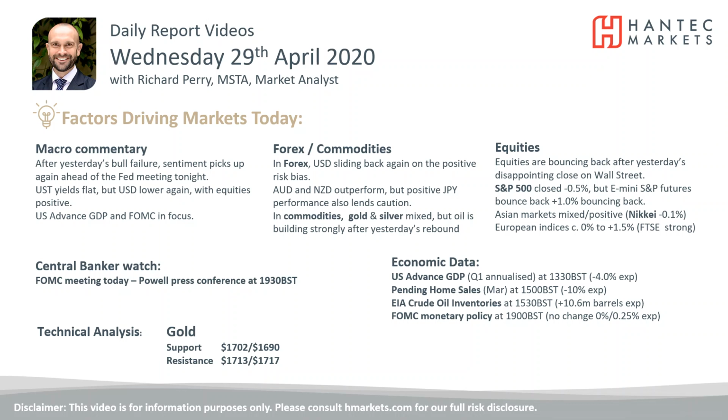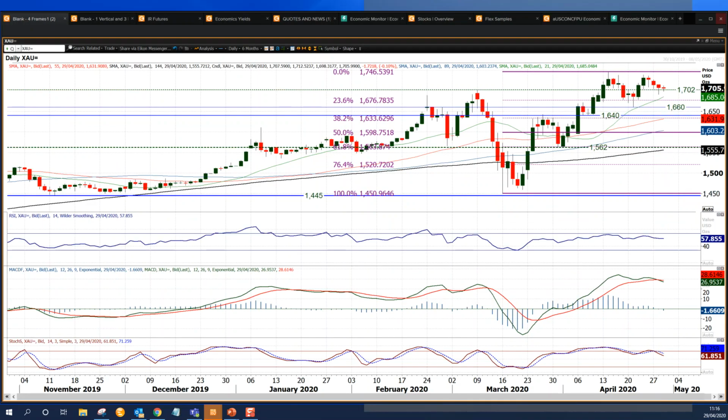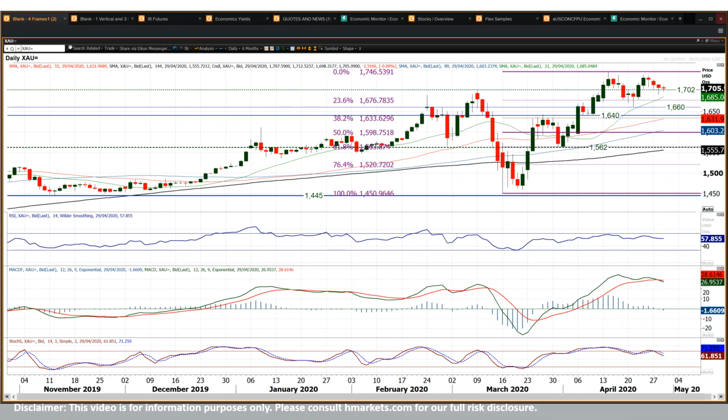On Wednesday, the 29th of April, looking at gold, which has continued this little corrective move lower in the past few sessions. We've seen a downside break of 1702, which didn't hold into the close, but we've seen another dip below that level today, and it certainly looks like this pivot line that had been holding is coming under increasing pressure.